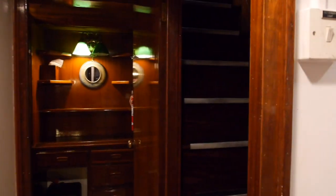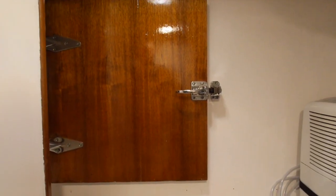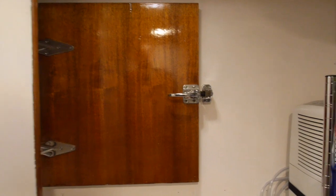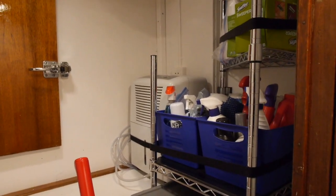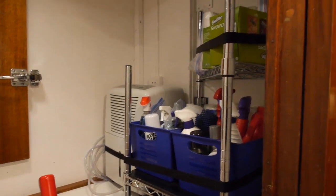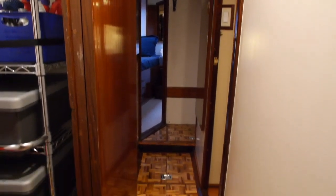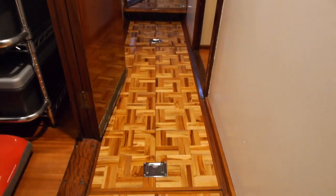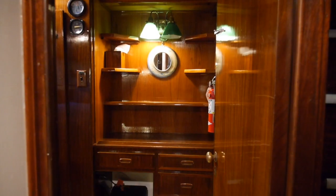So further down the hallway, the passageway, is the master stateroom, but in between there's a large freezer compartment built in this storage compartment. This is used for storing cleaning supplies. There's a dehumidifier there. That's a look up the passageway going forward. Different types of flooring, in this case teak parquet flooring.